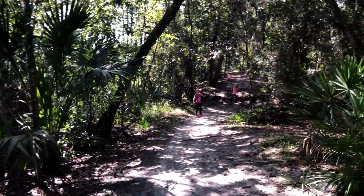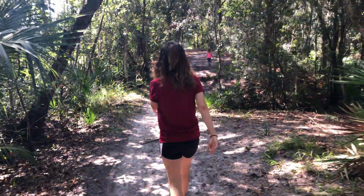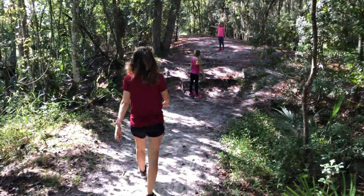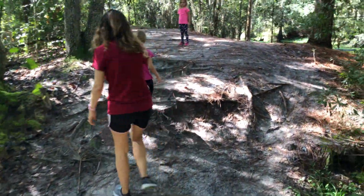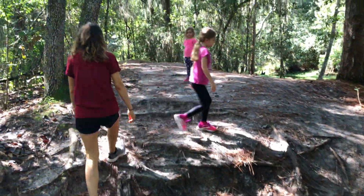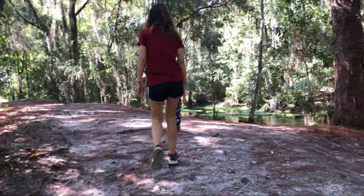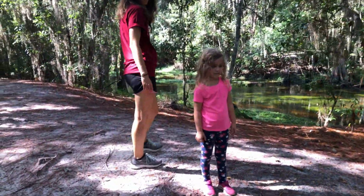Wow, it does have some incline. Look at this. Wow. Is this Florida? Wow, climb up. Do you think you can get up? Yeah. Oh, how are we going to get up? So look, come over here.